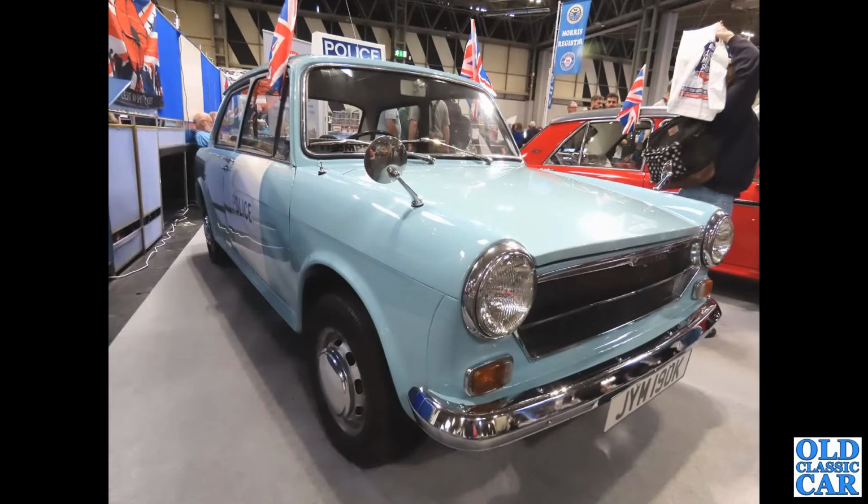Another ADO16 here, the little Austin 1100 or 1300, this time a two-door police spec car. Quite a few police cars at the show this year, which was quite nice to see. Not sure I've seen this one before either, a little panda car there.